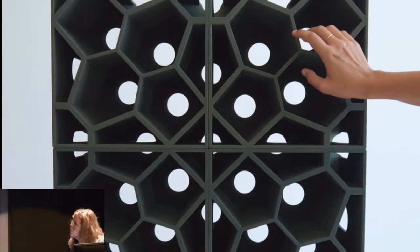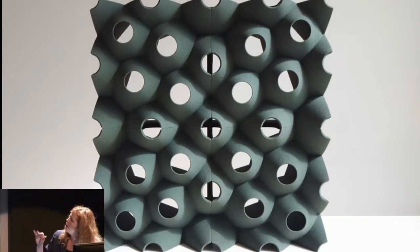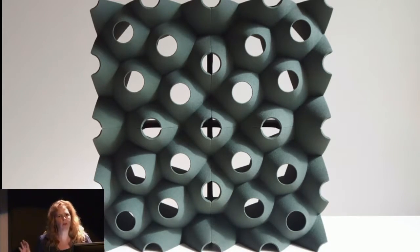This is also 3D printed sand. And in this case, you can see the 4 blocks. They're each 12 inches by 12 inches by 6 inches. And on the other side, we're actually exploring how the block itself, the boundary of the block, can be dissolved so that it reads as a continuous surface.